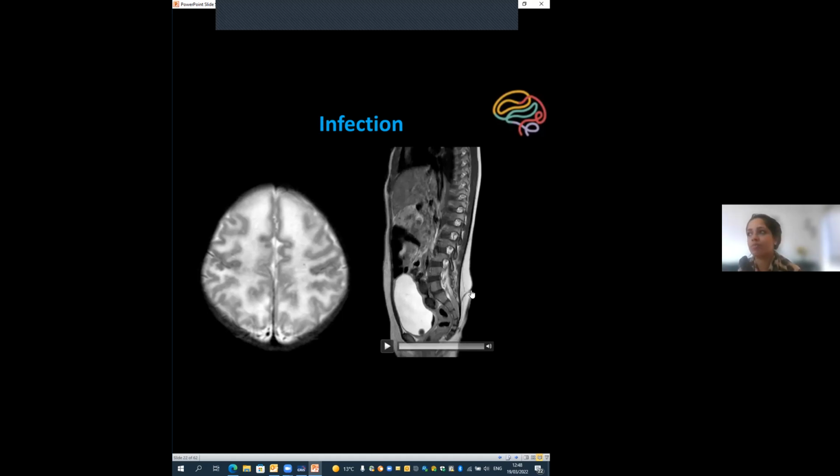So that's something that should have been picked up at the baby check to see if there was a dimple there or a tract that extended deep towards the spinal canal. But that was unfortunately missed, and that was a route for infection into the spinal canal.